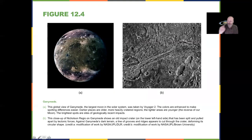So as it was going through the system, it didn't even stop to go into orbit. It just shot right through. We have different kinds of terrain here. We can see some track marks, some impact craters, and some smoother areas along the way.